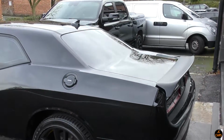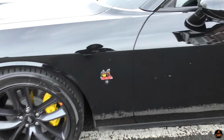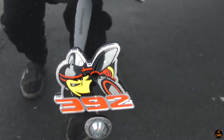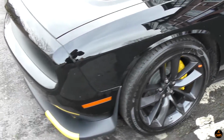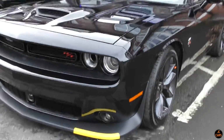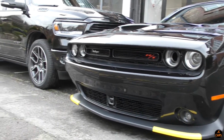That's a Cayman. Nice little 392 badge there with the bumblebee. Yellow calipers, Brembo brakes. Oh, United Trophy. Nice. Yeah, the front of it just looks so aggressive. I like the yellow detailing.